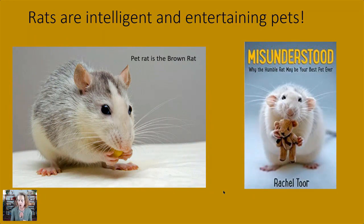There's a great book called Misunderstood: Why the Humble Rat May Be Your Best Pet Ever. And I have that book. So it's kind of fun. They are a lot different than mice. So I would suggest if you were going to get a pet for yourself or for your kids or grandkids, it would be a rat and not a mouse. So anyway, the pet rat is the species called the brown rat, or Rattus norvegicus, and that is from Europe. That's why we're talking about this now in this little section on Eurasian species.